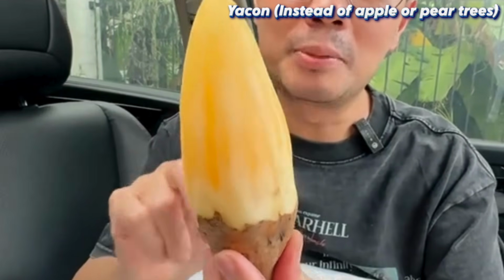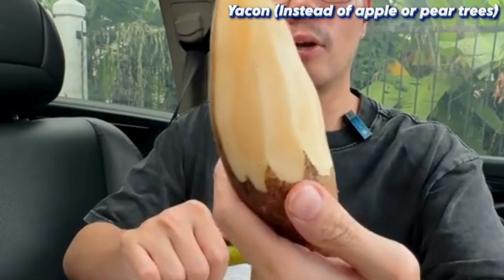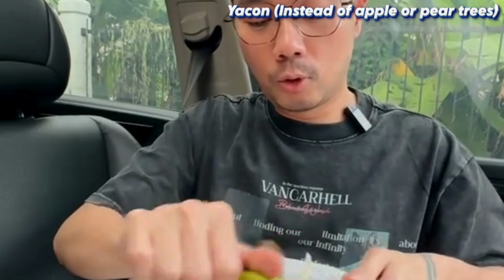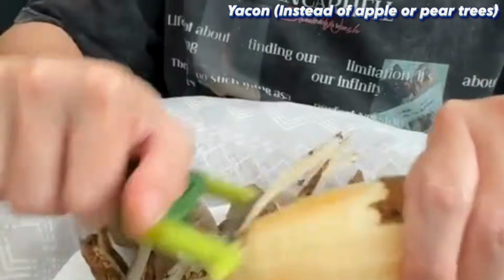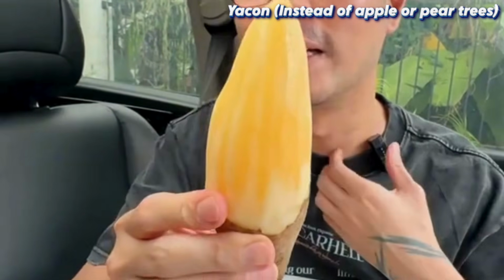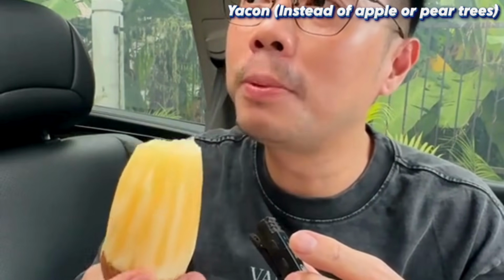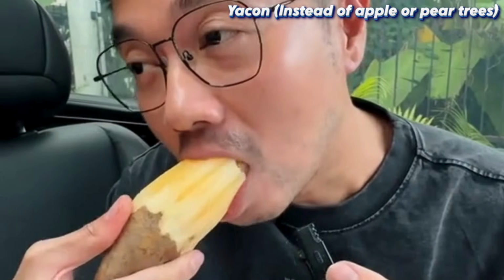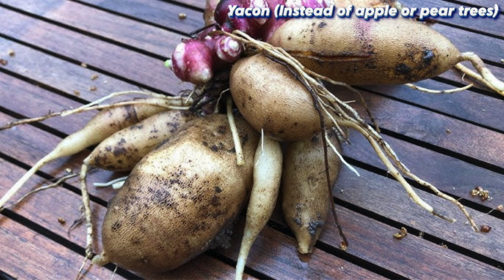Yakon gives you the same crisp, sweet experience in one season. And here's the kicker. It's perennial. The storage roots taste like a cross between apple, pear, and watermelon with a crunchy texture, and they get sweeter after curing. The plant itself is huge and productive, but only takes a few feet of garden space. No ladder, no permanent footprint, no waiting half a decade, and because it's a perennial, you save the crowns once and you're set for years. That's the kind of efficiency fruit trees can't touch.